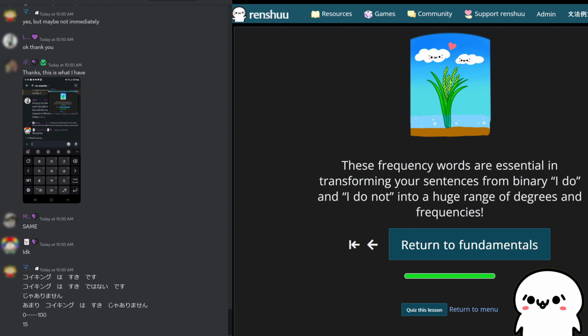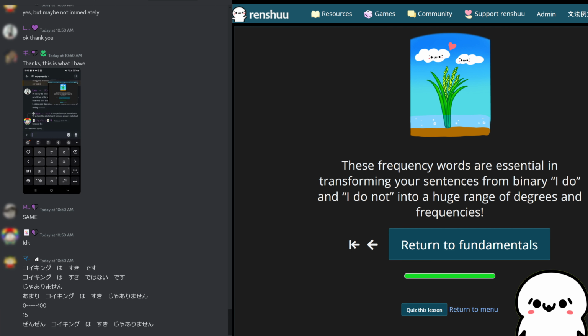And of course, if you don't like it at all, you can say something like, Zenzen Koi King suki ja arimasen. It's the same zenzen as before, not at all.